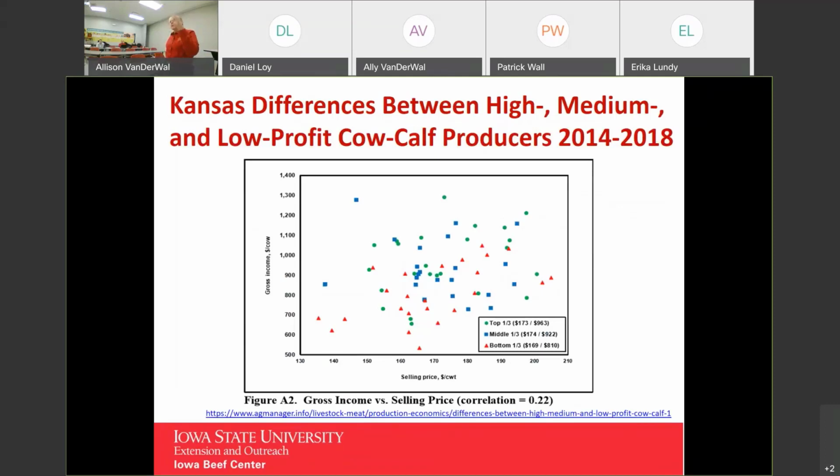And so I'm going to show you some scatter plots. I'm not real fond of scatter plots personally, but I think it does a good job of helping us look at, do we see trends? So here we're looking at total income, gross income versus selling price. The horizontal bar is selling price, the vertical column is gross income. And is there a trend there, or does that look like a shotgun?